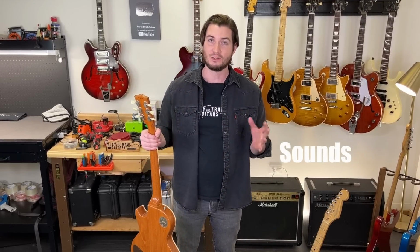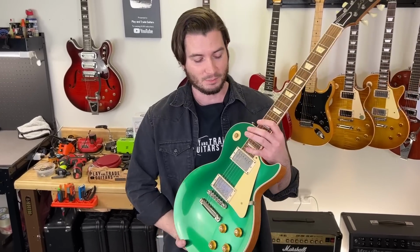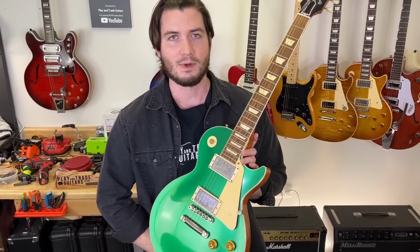All right. Now let's get down to sounds. That's kind of design and feel, and those things do greatly affect the playing experience and the sound that you can pull out of the guitar. I've really come to notice that as I've played all these guitars. Now let's talk sounds, and my number 2 biggest category here is going to be talking about pickups.